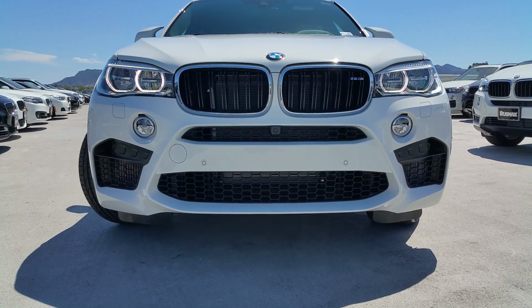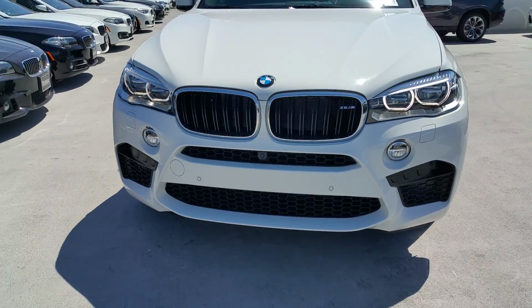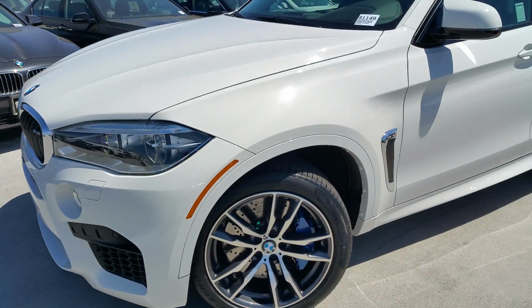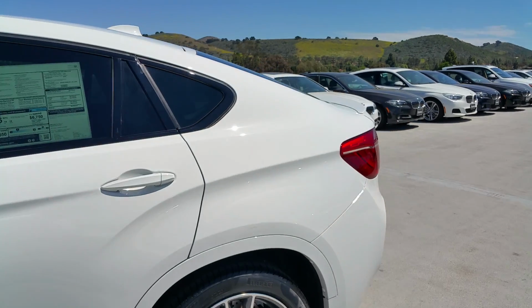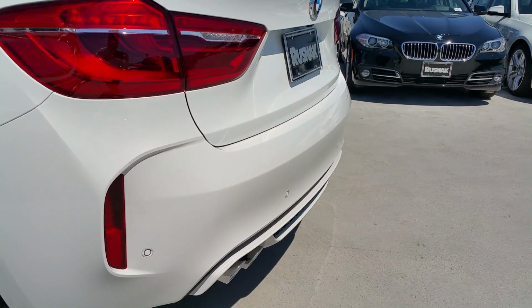Check out the front end on this thing. LED full adaptive headlights, double ribbed grille, X6M on it. Check out the spoiler on the rear deck lid. All right, let's do a little rev time.